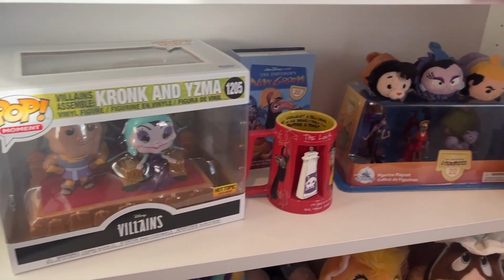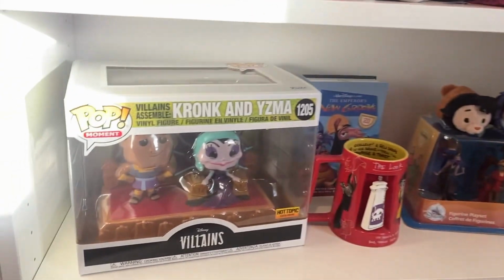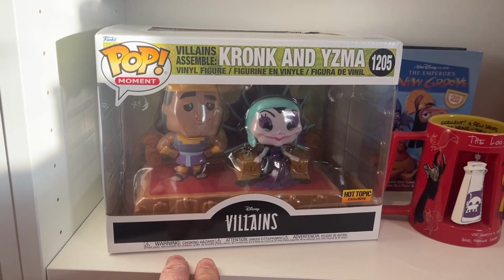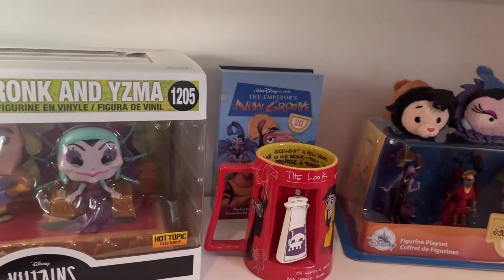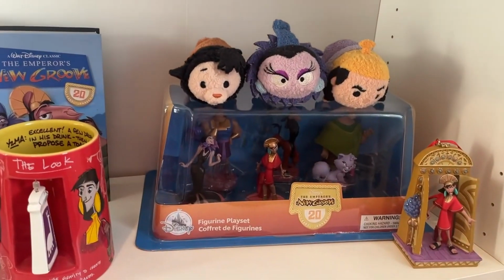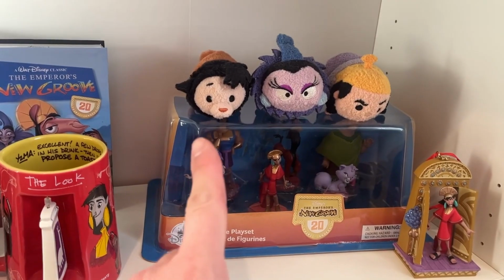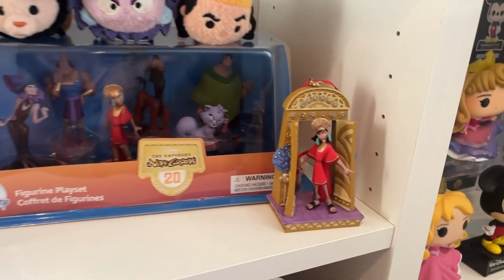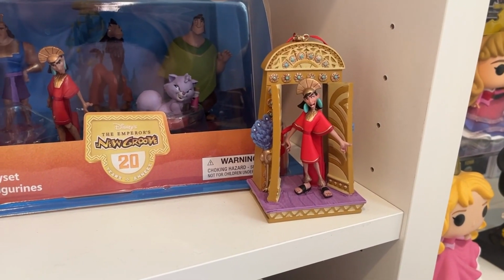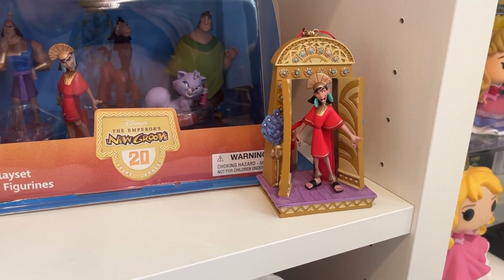To the right though, we have my little Emperor's New Groove section. We have this gorgeous Villains Kronk and Yzma set where Yzma is sat in her chair with Kronk by her side. We then have this cool mug. This is a pin set. I have the figurine playset along with these very limited edition Tsum Tsums. And this decoration is actually from this year at Shop Disney. You can actually hopefully still buy it now, I believe.